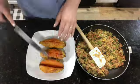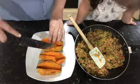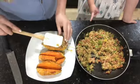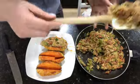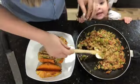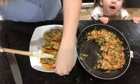Yum. Pep started helping me again. She had the cheese and stuff. Quinoa. I don't eat quinoa a lot, but apparently it does have protein and is better for you than rice, I'd say. I don't know, rice might have a tiny bit of protein, but I think quinoa has more.